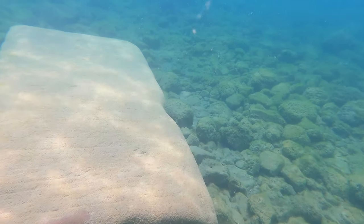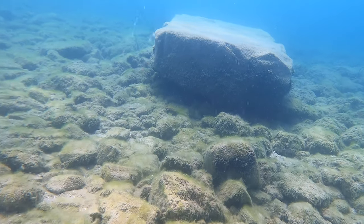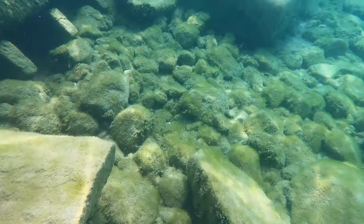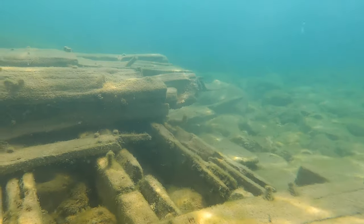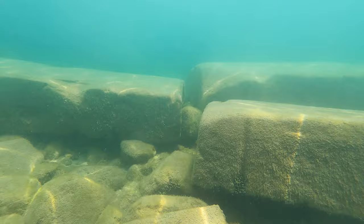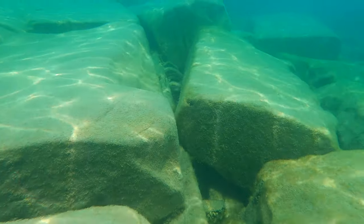Now, I was talking to one of the locals in the area, and he said that the water level has recently risen and actually pushed some of the blocks off of the hull and deeper into the water. I thought that was pretty crazy, seeing as though these are huge blocks. I was also told that deeper into the water lies part of the deck.